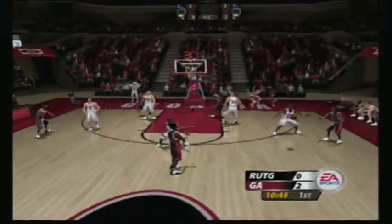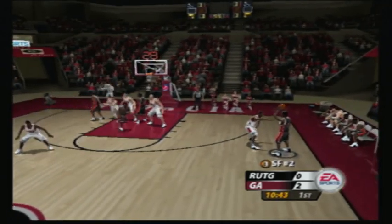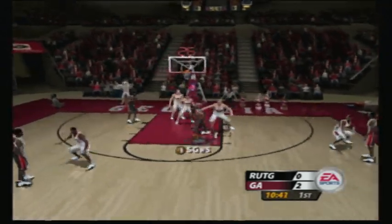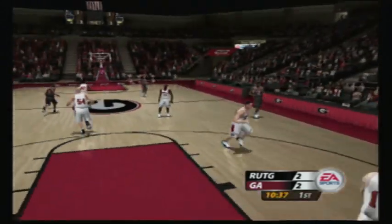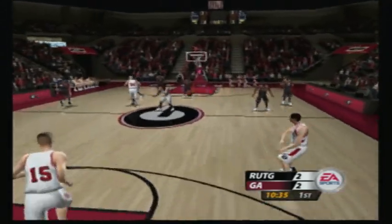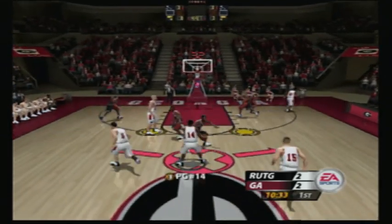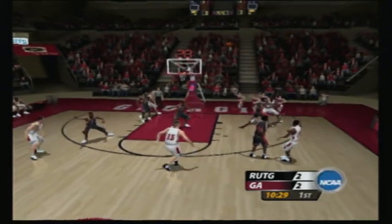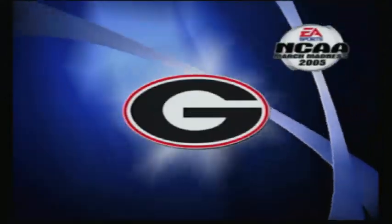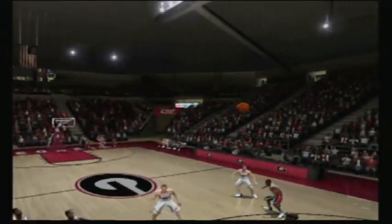Tempo of the game really important here. You want to establish some good tempo. Trying to feed the low block. High post screen, going to use it. It's good. Got a nice screen. He shoots from long range. You don't see plays like this every day.